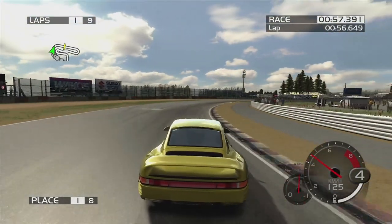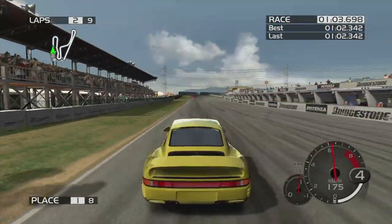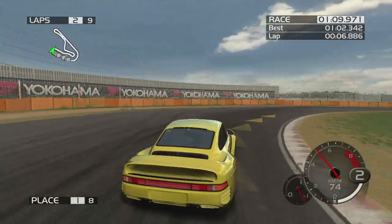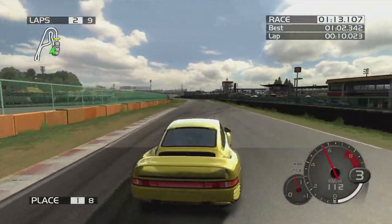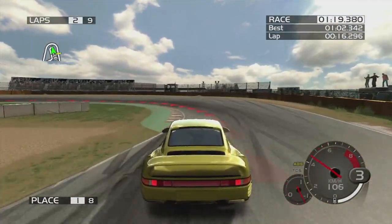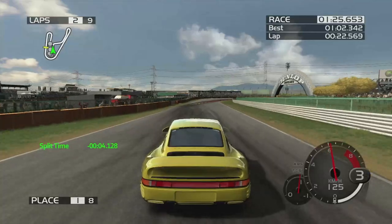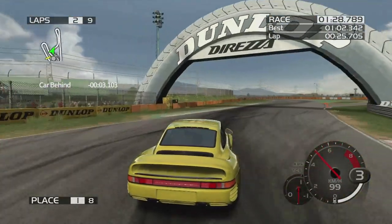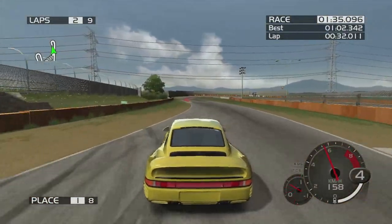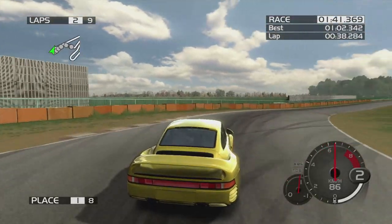Nearly at 20k channel points. Nice. That's like 8 days worth of just attacking the simp boss non-stop. Let's keep attacking the boss. Every time I close my eyes.